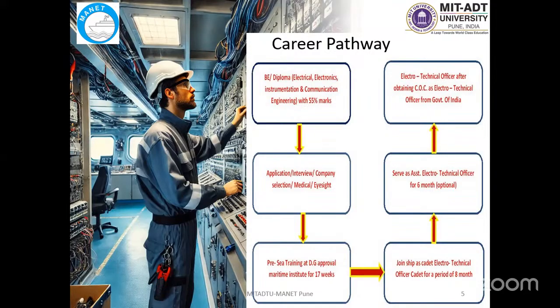Once you've qualified and got this step, then it's a matter of going and sailing and increasing your knowledge, experience, and of course, rising up the pay band. As you get more and more experience, of course, you'll be given seniority increments, starting with a salary of say about $1,500 to $1,800 a month as a junior ETO with the COC. You can rise all the way up to $7,500 a month. So you can do the calculation, the dollar rate being about 85 or a little bit more per dollar in Indian rupees. So that's the equivalent in Indian rupees that you're making per month.